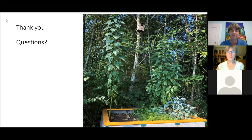Let's see. Nora, Sally's asking, will evergreen huckleberry thrive in a pot? That's a good question. Well, I don't see why not. I imagine they like quite acidic soil, but I think it probably could. They seem very easy to grow. My experience is that if they're in the shade, they will definitely grow, but they won't produce much fruit. But if they're in the sun, they produce a lot of fruit.